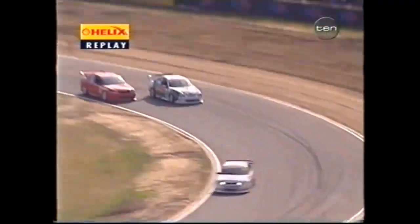It's interesting with Glenn there dropping a cylinder. In fact, he may have been better off staying out. I mean, to run on 7 cylinders around here can be an advantage. Yeah, actually, with the loss of power. Might be better than 600.